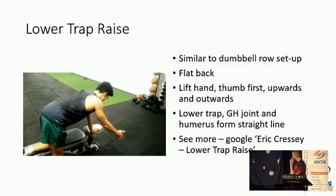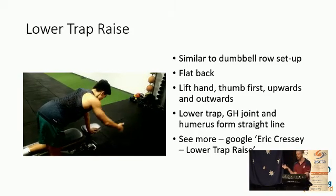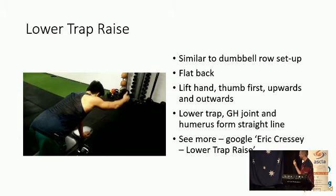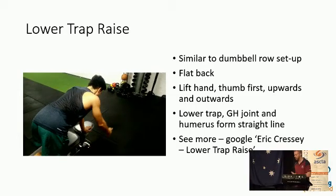This next one, lower trap raise. Now I did realize last minute that I didn't have a good video of this exercise. I recorded this yesterday in the gym really quickly. For me, it's one of the go-to exercises for developing or teaching an athlete this upward rotation through arm elevation. Now you can't really see it here. I don't think it's going to loop.